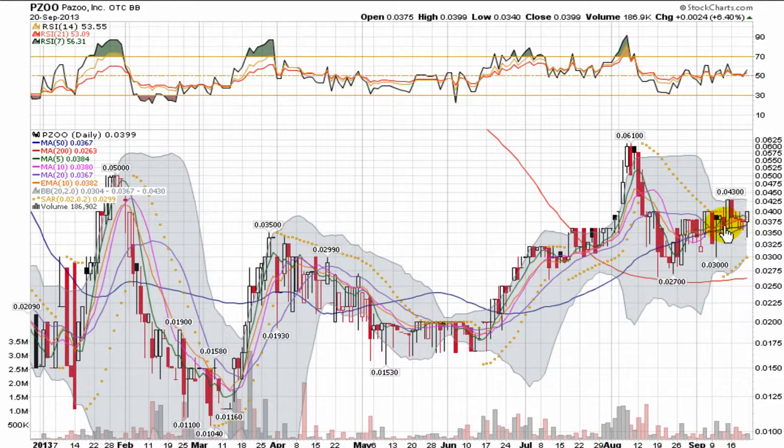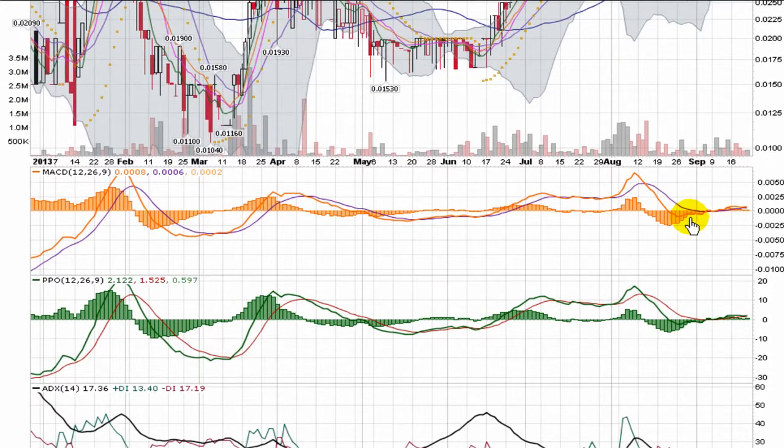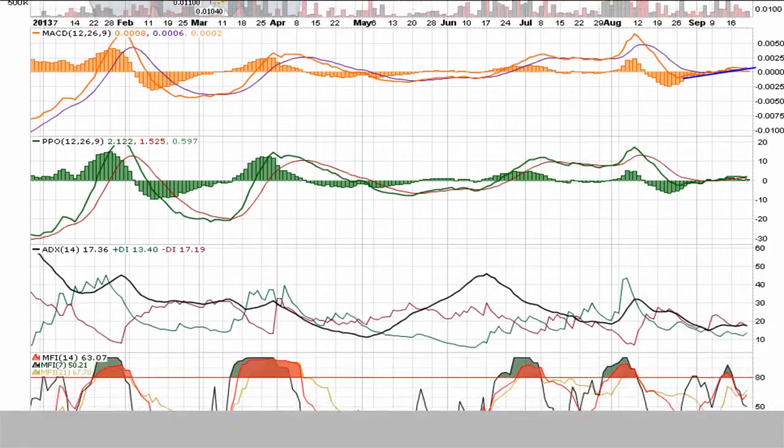I'm going to keep this chart on watch to see if it's going to continue to come through, make some new short-term highs, and of course potentially try and challenge these old highs at 6.1 cents. It's a modest climb to the MACD, but importantly it is holding over top of zero, which is showing a bullish trend.